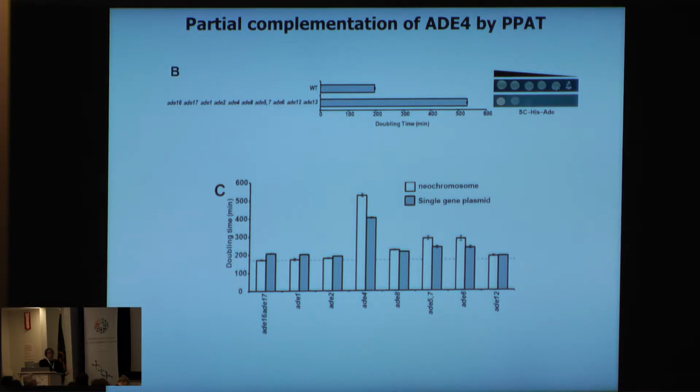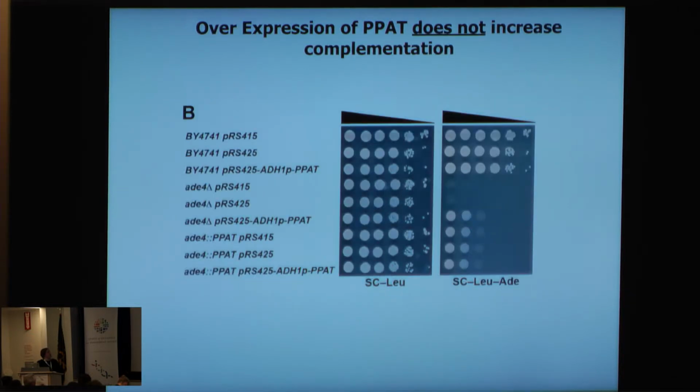So the next step we took to try and figure it out was to do overexpression, what any yeast geneticist would do. And unfortunately, overexpression did not work in this case. We did integration, we did a centromeric plasmid, we did a 2-micron plasmid with a very strong promoter, and it still looked exactly the same, with partial complementation. That led us to understand that this probably is not due to transcription, but rather due to some enzymatic problem with the protein.